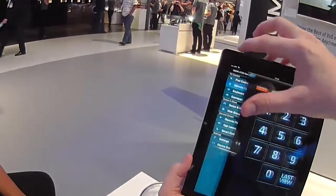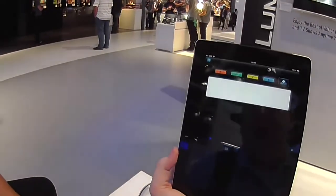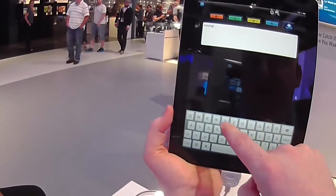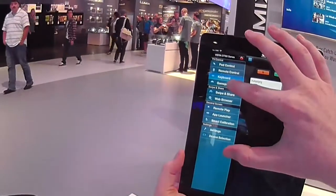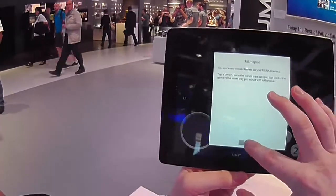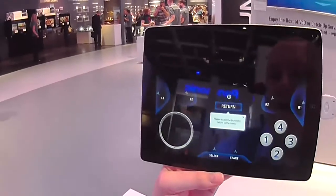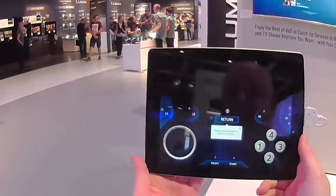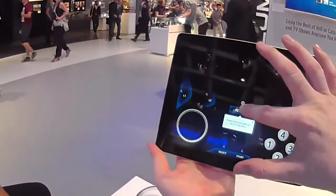If I go back to the menu here, you can turn it into a keyboard, and the keyboard will pop up and I can enter text. Again, for browsing the internet, really, really simple. I can turn it into a gamepad. I don't know if many people are familiar with our Viera Marketplace on our home screen, but you can download games, and to play the games, I can now use this as a gamepad rather than just trying to use the traditional remote control.